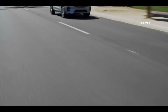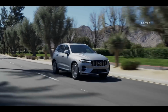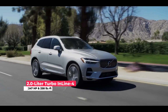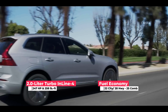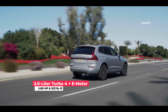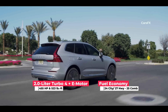When it comes to driving and handling, Volvo offers 3 different powertrains: B5, T8, and the B6, all mated to an 8-speed automatic transmission. Under the hood of the base B5 badged XC60s are a turbocharged 2-liter 4-cylinder engine and a 48-volt mild hybrid system making 247 horsepower. The plug-in hybrid T8 powertrain borrows the B6's engine and pairs it with a set of electric motors for a total of 455 horsepower in the Recharge model.